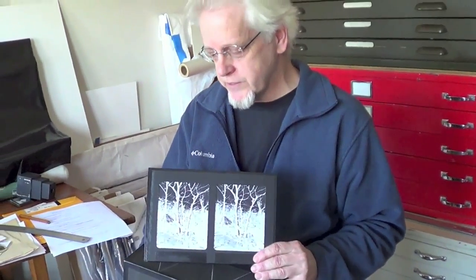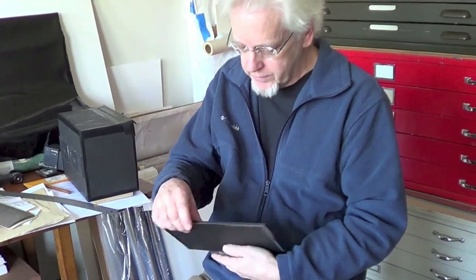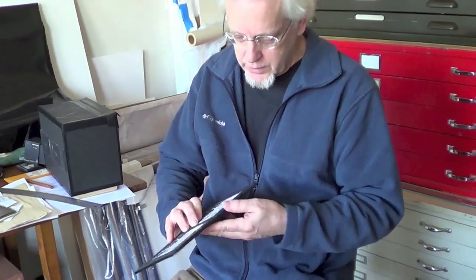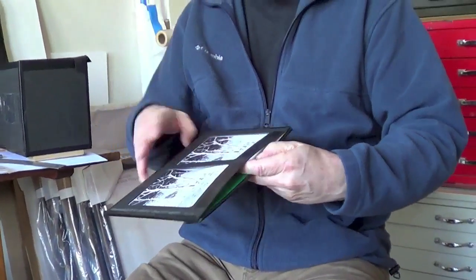It all has a relative fuzziness, and it no longer is about detail, it's now about nuance. So you take this paper negative and you process it and you make a contact print from that.